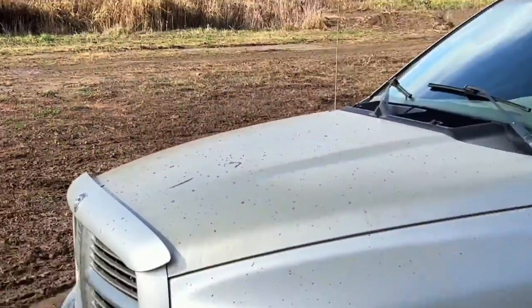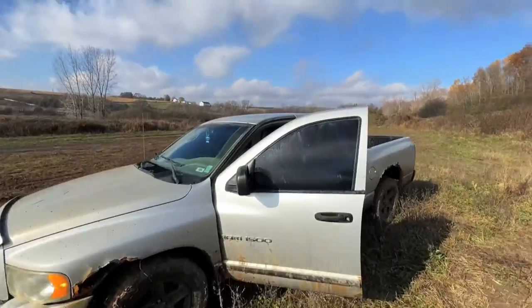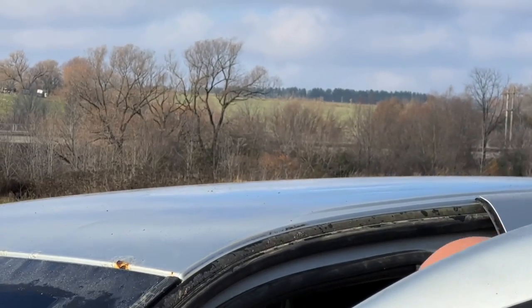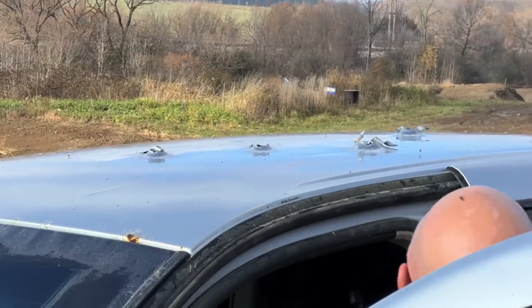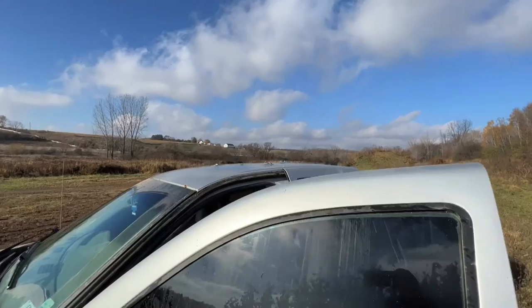All right, let's see some speed holes in this unit. Speed hole. Speed hole time. All right, let's do it. Go. Boom!